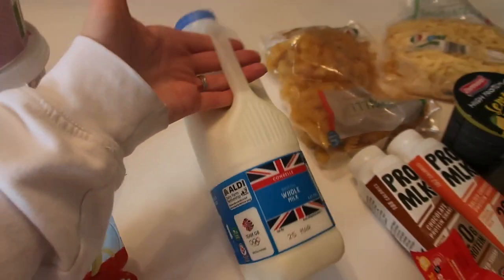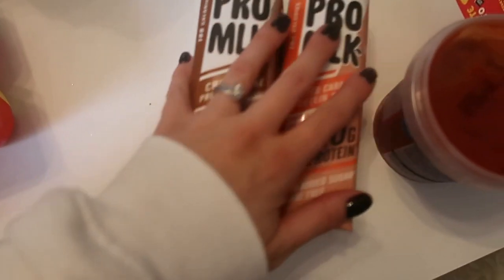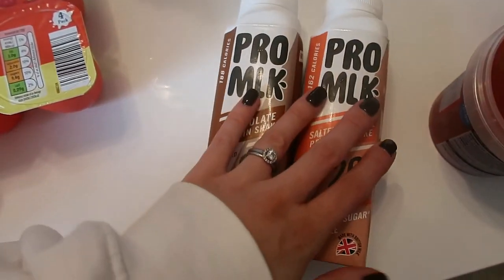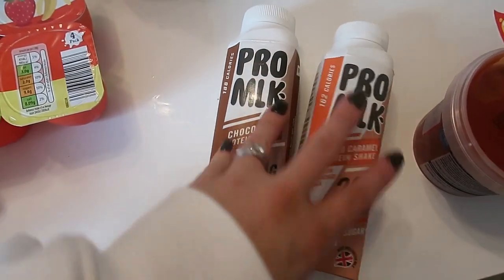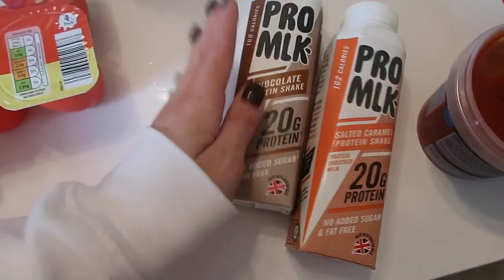Then just got a carton of whole milk for Casper's porridge. And then I've bought some of the protein shakes. So I always buy 2 or 3 of these in each shop because I just think they're good things to have in the fridge. This is what I'm saying about Aldi's protein. Like, these are literally 99p. A protein shake for 99p.